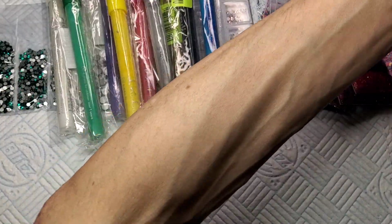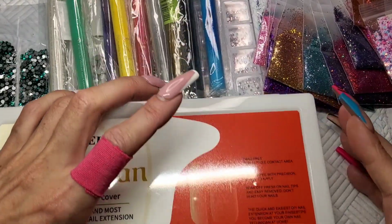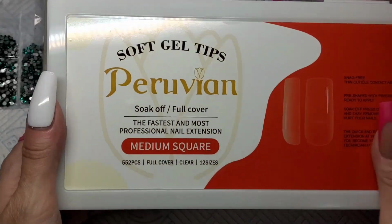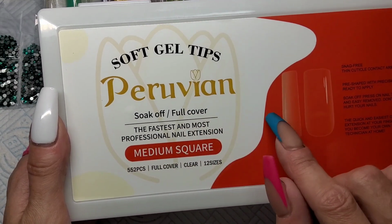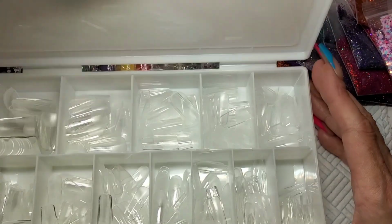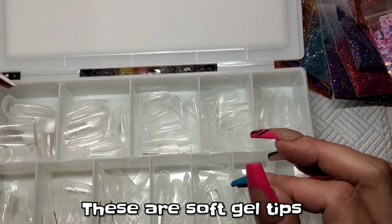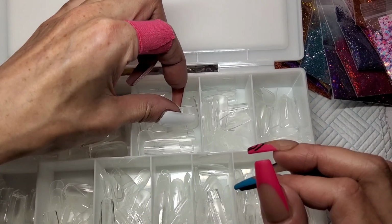I got some more tips. I got some of these tips off Amazon from a different brand ages ago and I loved them. So these are off Amazon. This is the brand, Peruvian. And these are medium square. I love them for my own nails, and I make a lot of press-ons for family. And these are perfect.